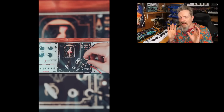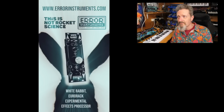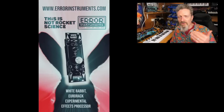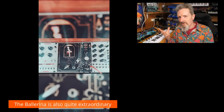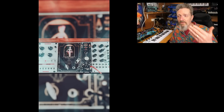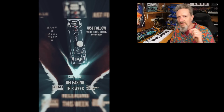What it is, is a delay and a reverb, an experimental one, because of course this is Error Instruments, who are just completely bonkers. And then you've got This Is Not Rocket Science, who are also completely bonkers, but in a very different way. I think these 2 levels of bonkeredness coming together could produce something quite awesome. I don't know yet. I've played with it for 5 minutes, and it's certainly interesting. You've got delays, which are not necessarily weird and different, and reverb, which also is not necessarily weird and different. But you have switches that take it from regular stuff that you understand into crazy town, experimental stuff.